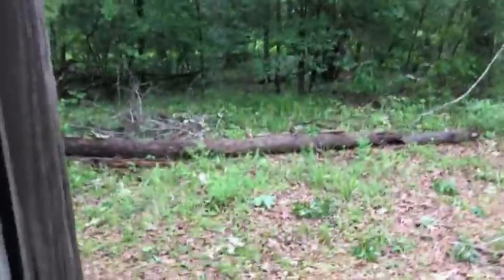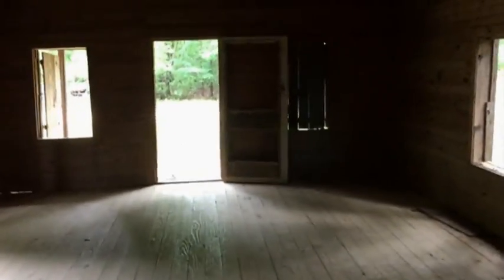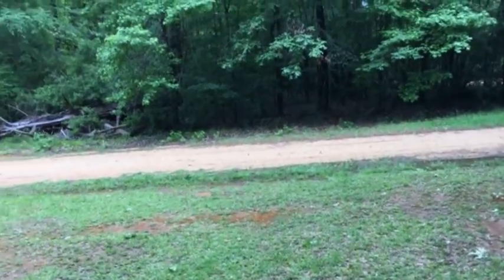Right there, that's where the fireplace would have been to keep warm during the winter months. And I suppose this is where the teacher would stand. This is the back door. And this is what the children would see when they got out of school.